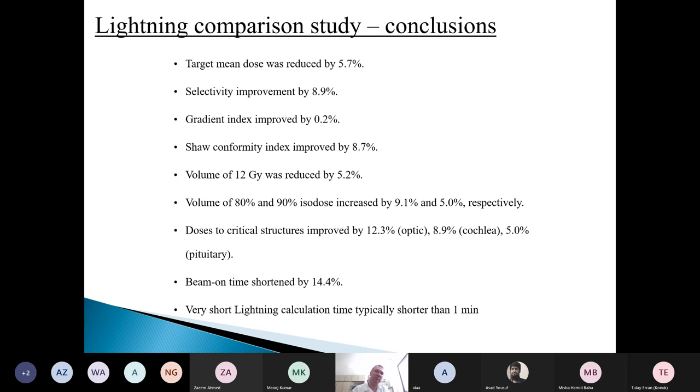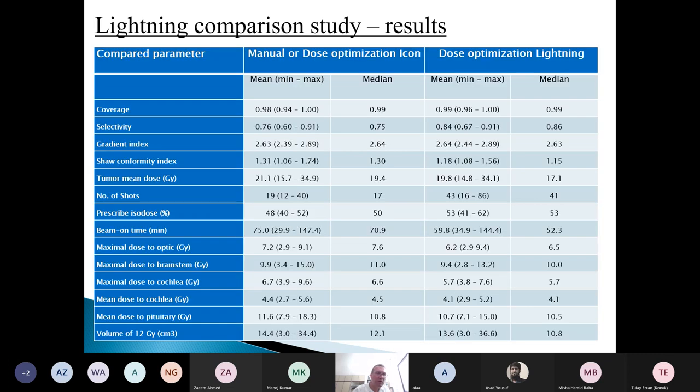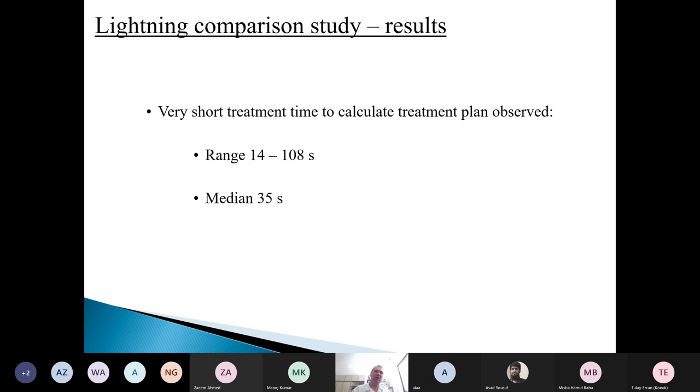Yeah, beam on time for those patients, despite, if I go back, this is actually maybe interesting to show from this table. Despite, if you look here, the number of shots: when using the previous treatment planning, we used like 19, because those were really complex cases. Again, those were large tumors, very tricky shaped tumors, and you see Lightning used like 43, so like three times more shots. Yeah, but despite that, the total treatment time is shorter.